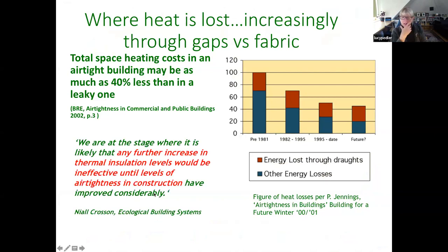And this is a really interesting graph. There's a guy called Paul Jennings who does a lot of air tightness in the UK. This shows the blue, it says other energy losses. That means through the floors, walls and roofs of our houses. So pre-1981, we weren't really that affected. We didn't really know much about heat loss. We didn't know much about energy saving and so on. Most of the heat loss was through walls, floors and the roof.